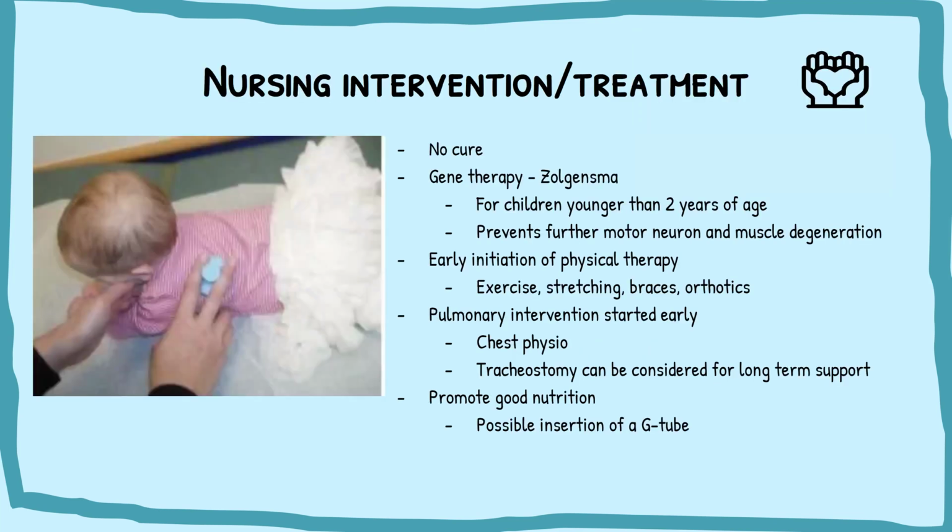So, our nursing interventions and treatment. There is no cure for SMA, but there is a gene therapy. This is for children younger than 2 years of age, and it's going to prevent further motor neuron and muscle degeneration. There's an early initiation of physical therapy, and you want your child to be involved in exercise and stretching. There might be braces fitted to them and the use of orthotics. You want to do pulmonary intervention starting early in the child's life, such as chest physiotherapy, and they might need a tracheostomy for long-term support. And you also want to promote good nutrition, and this could lead to a possible insertion of a G tube.